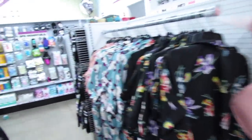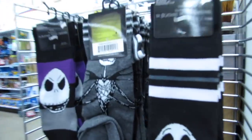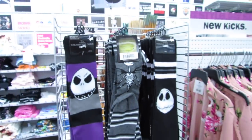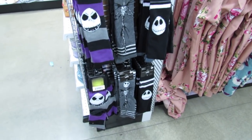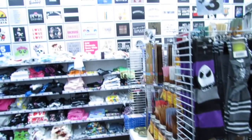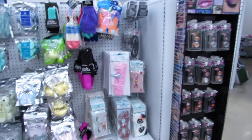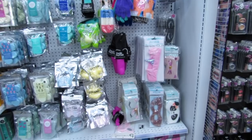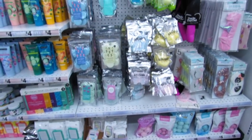Okay. Let's see what might be new. The kimonos, the Jack Skellington, and Nightmare Before Christmas socks. Those are $3. I always love to look at the shirts too, because I've been getting Bunny and Birdy a lot of shirts from here. They don't have Gator's size yet, but I really love getting shirts for them here.